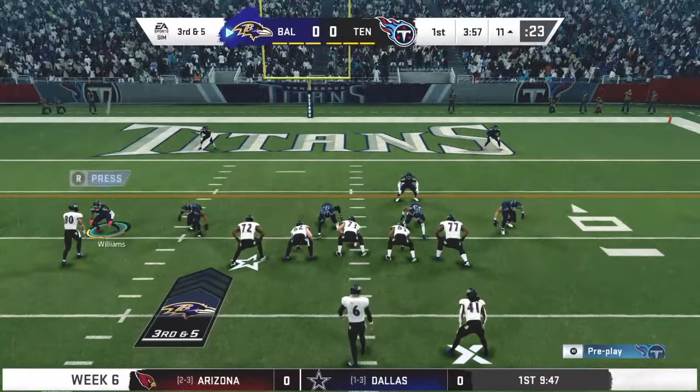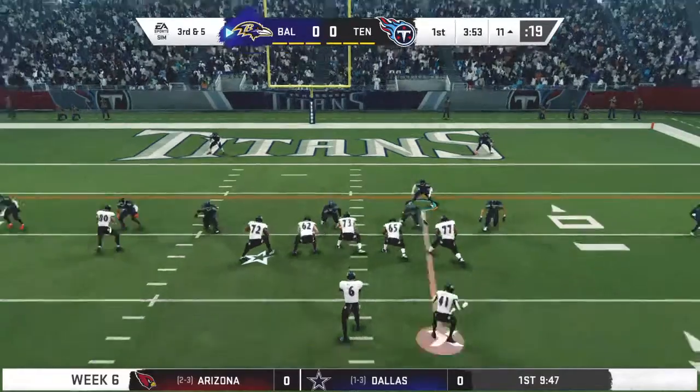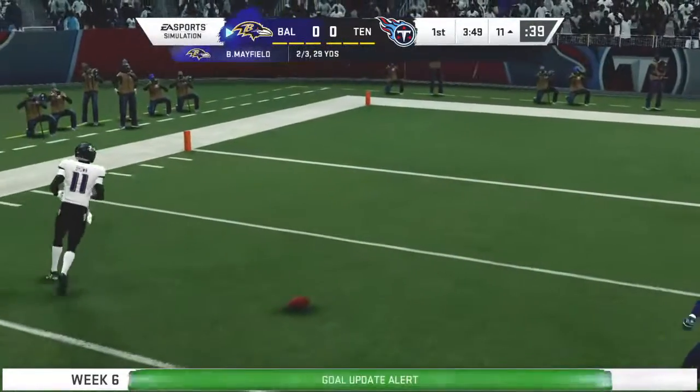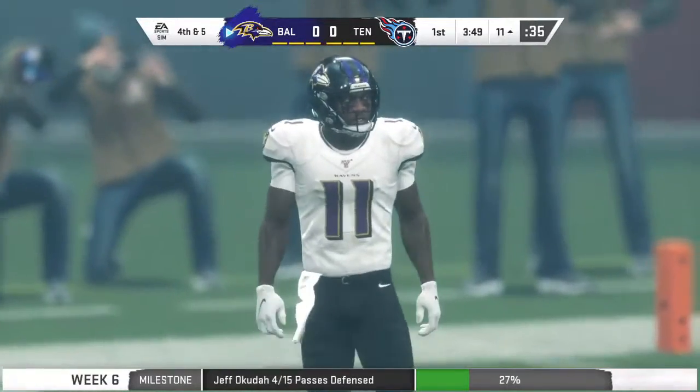Here comes the 7th play of this opening drive. They've moved it well, but here's 3rd down. From the shotgun, it's Mayfield. Well, the 2 men come together, and it's incomplete. Excellent work defensively, brings up 4th down.